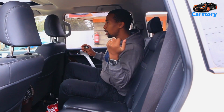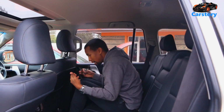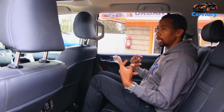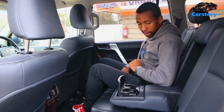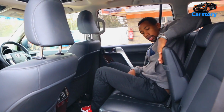Now, before we go to the third row, the headroom of this car is well taken care of, and the knee room, the leg room, is really taken care of. When you sit here, you feel you have enough space for when you're traveling. Another thing that is good to note is we have a cup holder for this car and an armrest that also feels really comfortable. That gives you comfort as you travel.